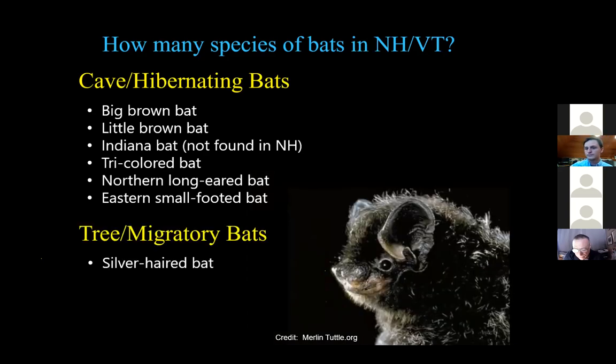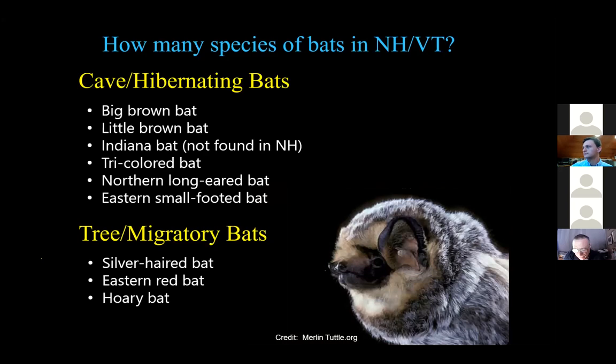But we also have 3 tree bats or migratory bats. And these are larger body size, heavily furred. They don't rely on communal roosts. They're solitary bats. And they do most all their roosting either in trees or on the ground, and tend to deal with winter via migratory routes. They fly the long distance to get out of winter's hardships.